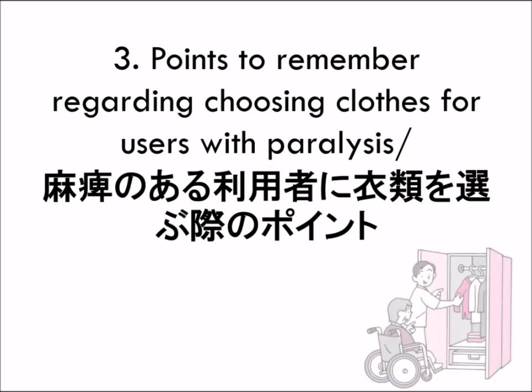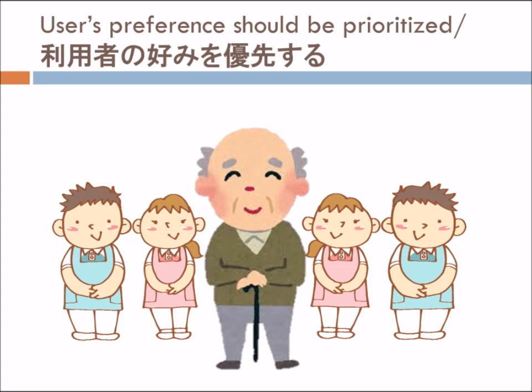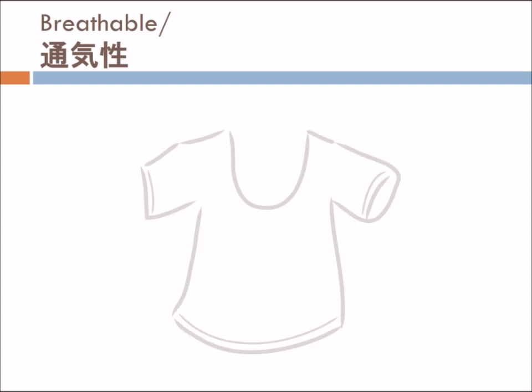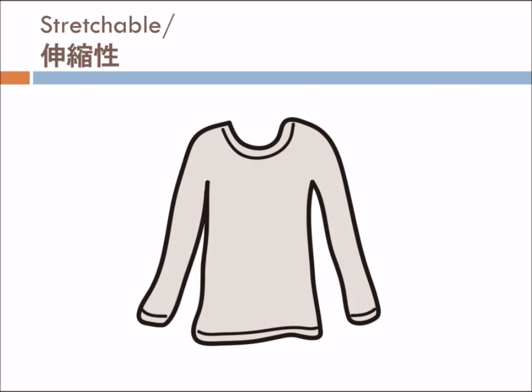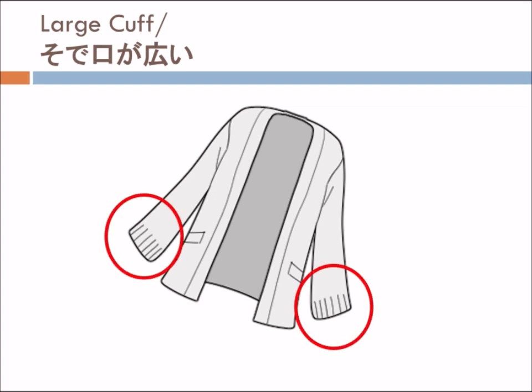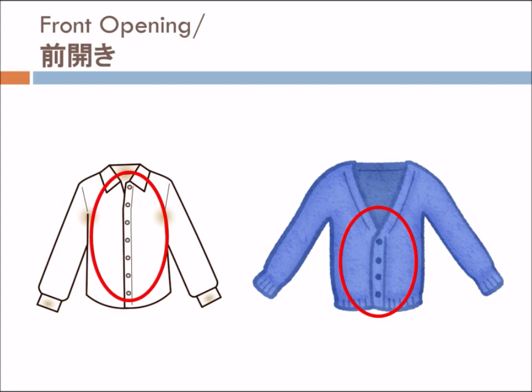3. Point to remember regarding choosing clothes for users with paralysis. Users' preference should be prioritized. It is most important to choose the clothes that the user wants to wear. Breathable, stretchable, large cuff, front opening.